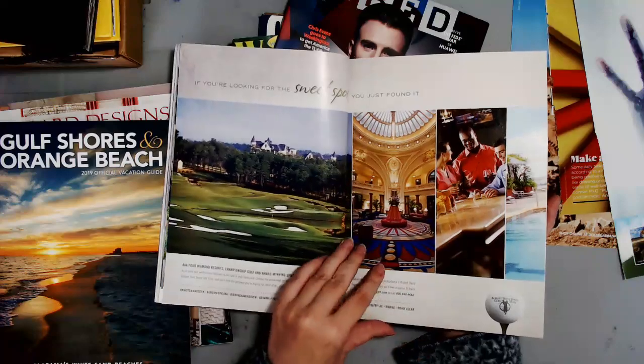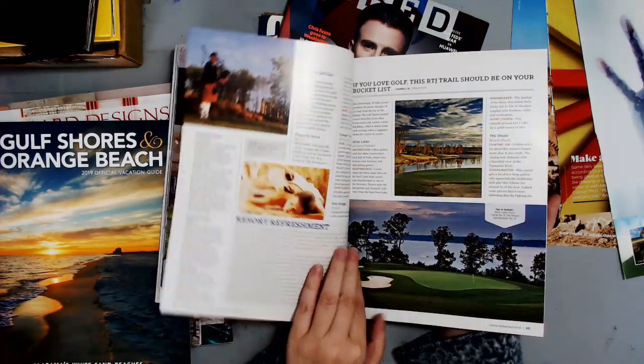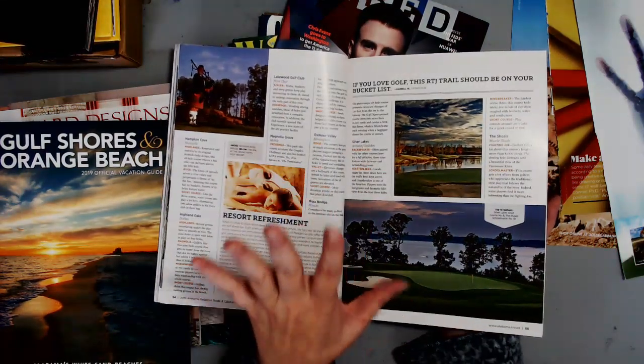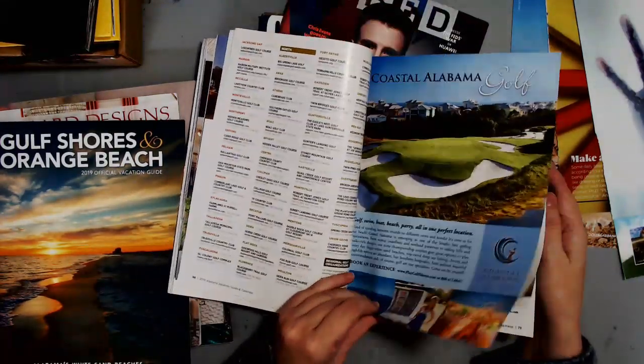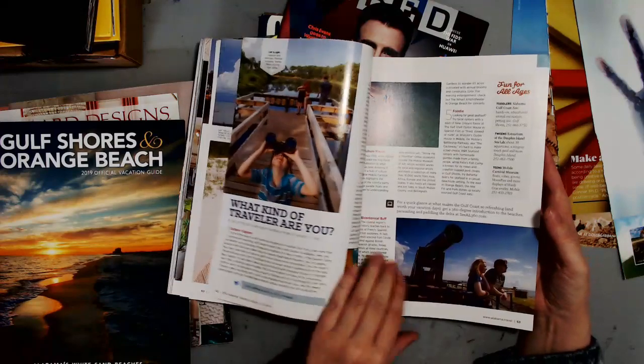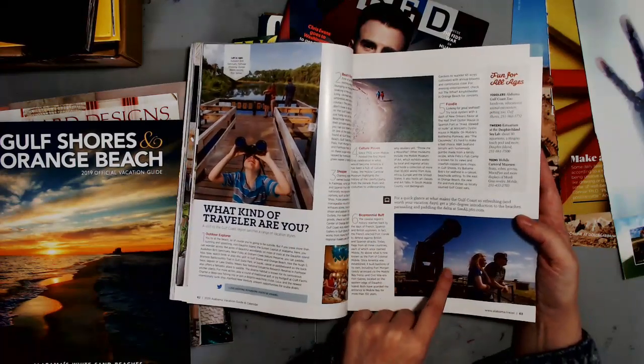If you're looking for glue book pages that are rectangle or square, there's plenty of those in these kinds of magazines. But my priority is looking for objects, and I'm going too fast because I don't want to be doing this forever. But you'll notice there's not a ton. Here's a cannon.